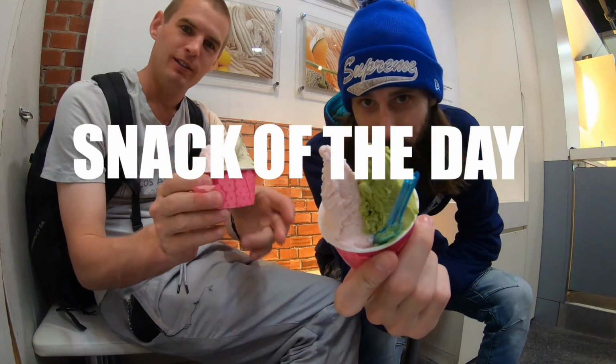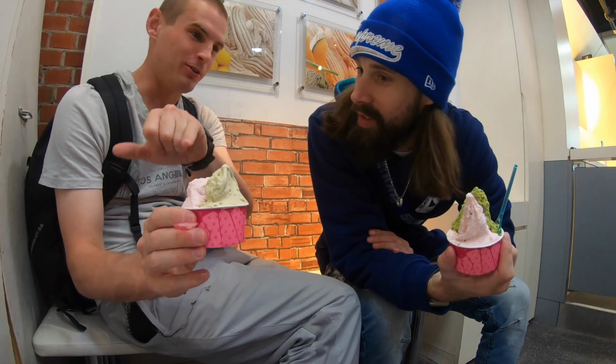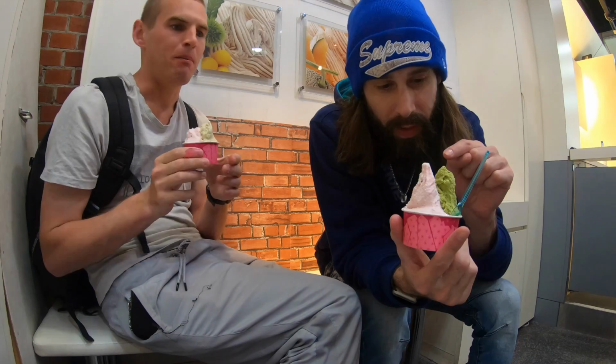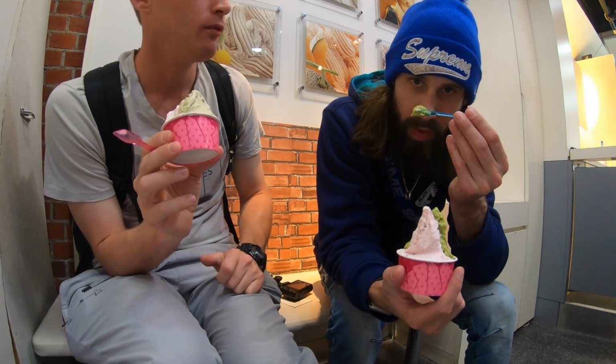Boom, snack of the day. Matcha and cherry blossom, because we're in Japan. Silky pistachio and also cherry blossom. We had to get cherry blossom just because we've seen so many in the last few days. Matcha, because it's one of Japan's quintessential drinks and snacks. So we'll try the green tea one first.